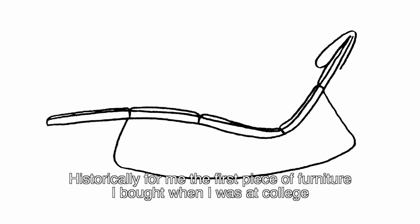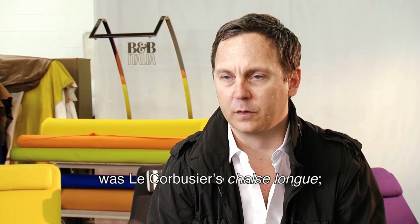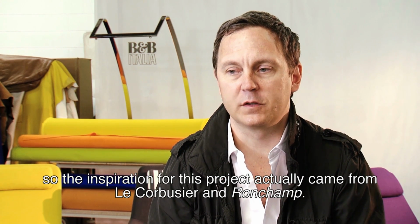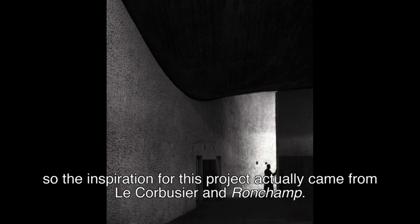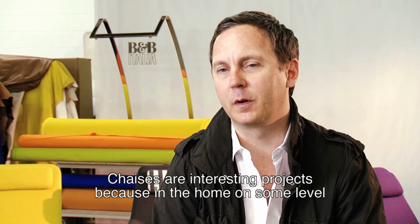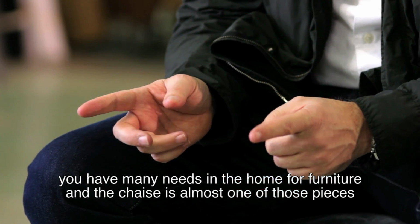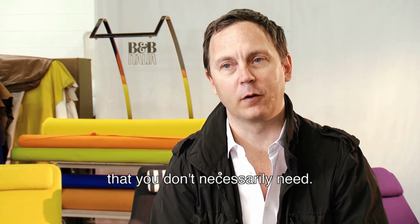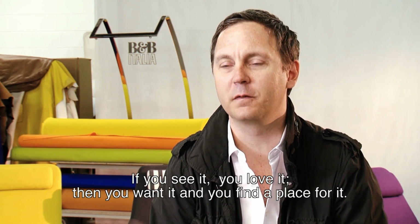Historically, for me, the first piece of furniture I bought when I was at college was the Corbusier chaise lounge. And so the inspiration for this project actually came from Corbusier and Ronchamp. Chaises are interesting projects because in the home, on some level, you have many needs for furniture, and the chaise is almost one of those pieces that you don't necessarily need, but it's an emotional thing. If you see it and you love it, then you want it and you find a place for it.